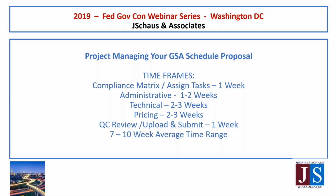That administrative section should take you really no more than 1 to 2 weeks. And again, it's going to vary based on how many people within the company are involved in this effort. The technical, a little bit longer, about 2 to 3 weeks, same as the pricing. And a lot of that is just based on the surveys that'll take about a week or two to come back. And then the pricing, just gathering a lot of that information and doing the analysis.